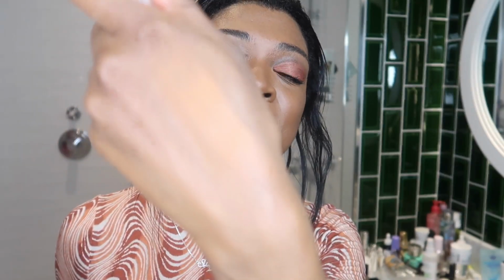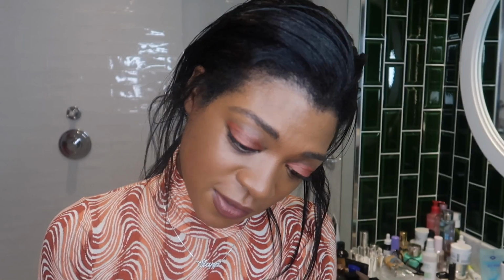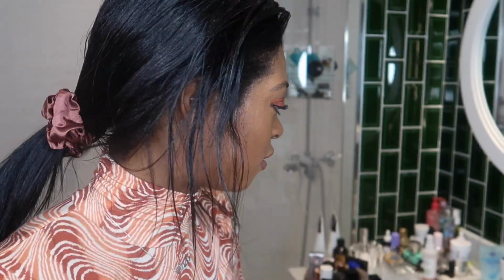So this is the Mary Kay one. It's not a terrible match. It's not a match, but it's not terrible. For combination to oily skin, which I do have, it does feel kind of creamy. I haven't actually looked at this in about 3 years. I think I should probably put it in the maybe pile, which is gonna be there.